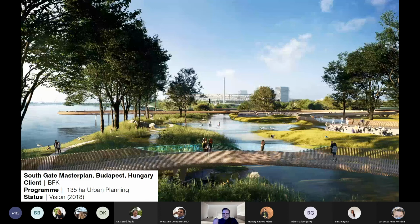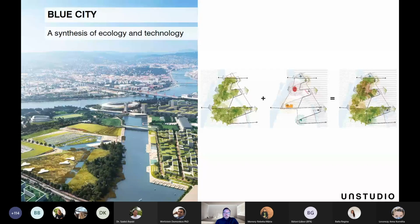As we know, Budapest is ranked as one of the most livable Central European cities and is one of the most visited ones in the world for its cityscape, heritage, historical monuments, but also for the culture and the hospitality. So our campus proposal for lifelong learning would provide fertile ground for existing and future communities to grow and thrive in the center of Europe. And our main concept for this proposal revolves around the establishment of the Blue City, which is an idea of a synthesis of water and technology.